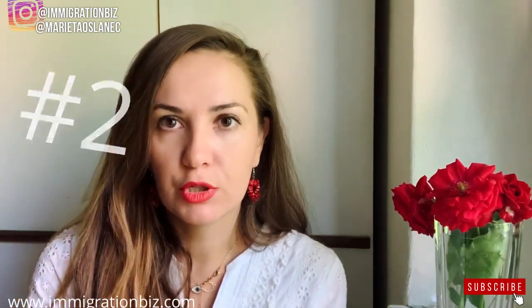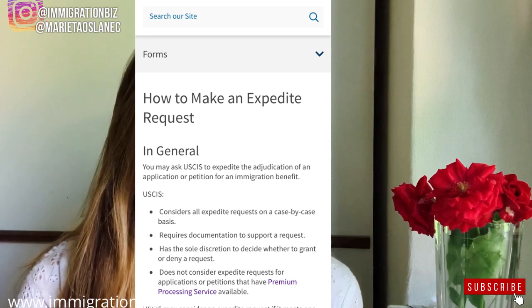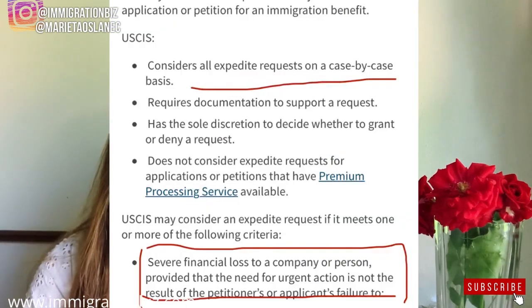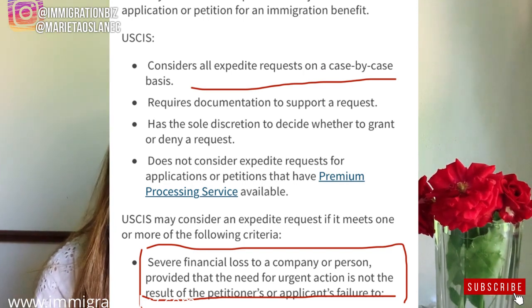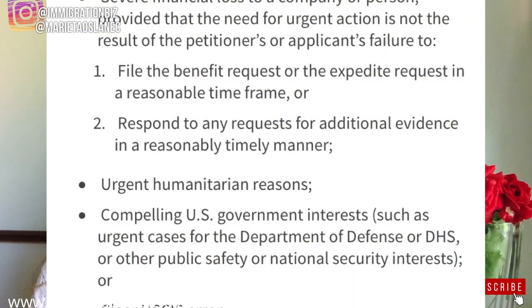Now, the second option to speed up your case is to make an expedite request. So what is this expedite request? Well, USCIS might consider an expedite request if you meet one of the following criteria. Number 1, you need to show severe financial loss to your company or person, provided that the need for urgent action is not the result of the petitioner's failure to, number 1, file the benefit request or the expedite request in a reasonable time. Number 2, respond to any request for additional evidence in a reasonable, timely manner.